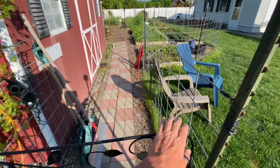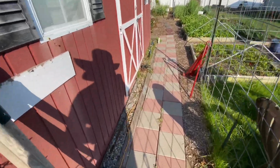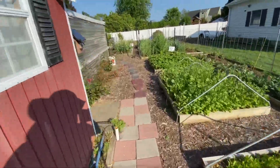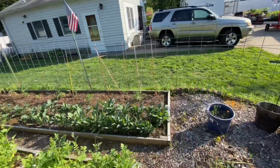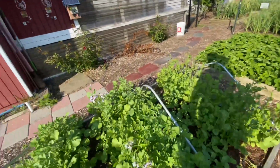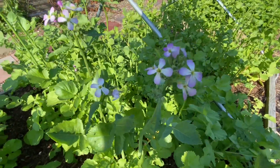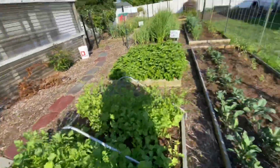So we had a woofer here this past through weekdays, Tyler. And Tyler was extremely instrumental in getting this garden bed planted out. I'm going to stop here for a moment and just show you the flowers on my radishes. Kind of cute. I don't know if I should let them flower or not.